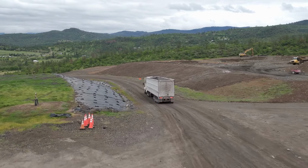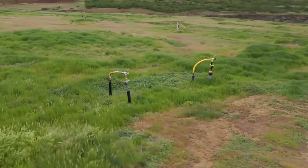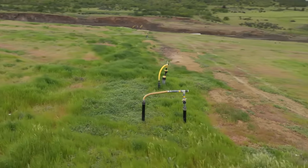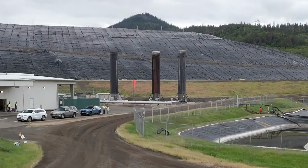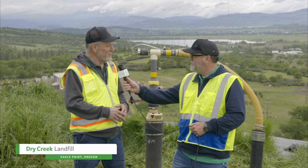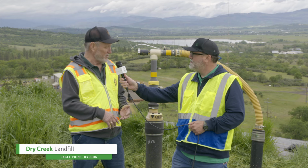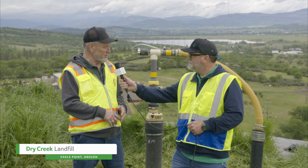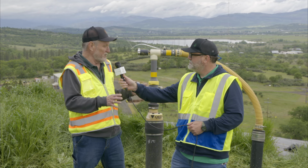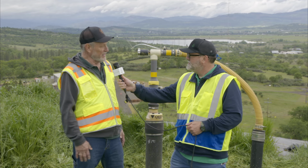At long last, it was time to see the final destination of my household waste and learn how it's mined for methane, which meant a visit to the Dry Creek landfill. We're at the landfill here in Southern Oregon, and this is the final destination for all that waste that was picked up at the curbside and then went through the transfer station. This is where its final stop is, where it's going to be environmentally handled and taken care of.